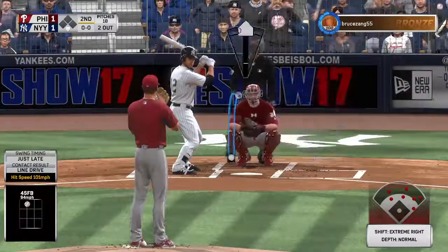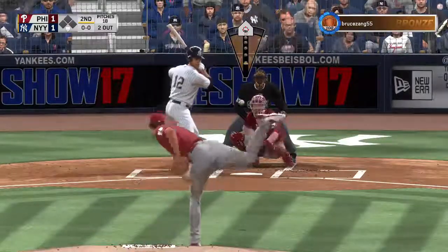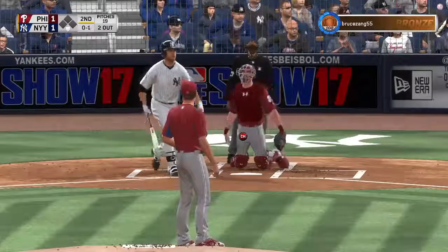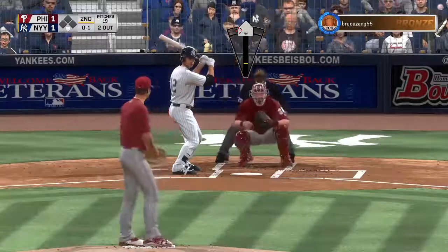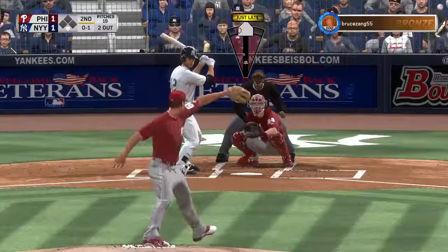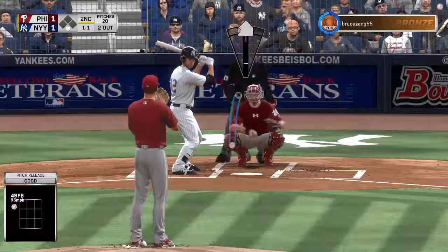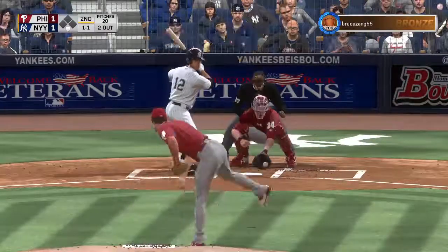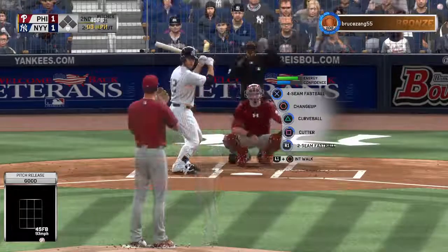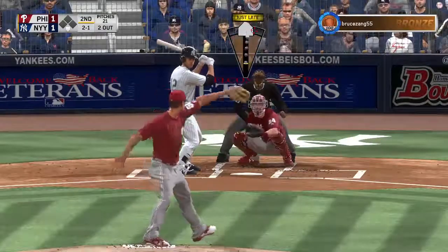So bases are empty here with 2 gone, and that'll bring in the dangerous switch hitter Chase Headley. Now a ball sliced out of play down the left field line. Into the windup. Here comes the 0-1. And 1-1 as this one's in on the hands. No offer on that one. 2 balls and a strike. Into the windup. Here's the 2-1 pitch.